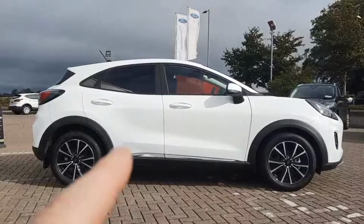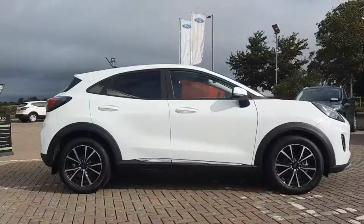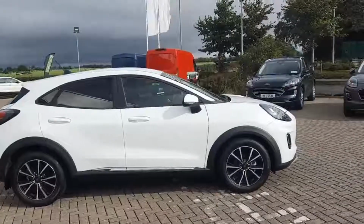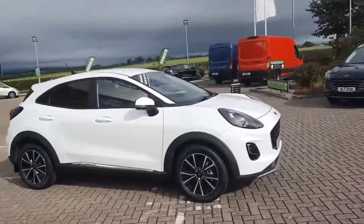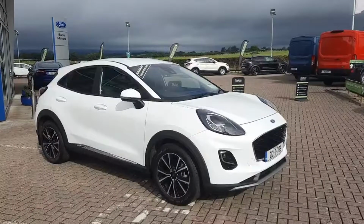Looks really elegant, I think, between the two-tone alloy wheels, the black cladding around the wheel arches, the little chrome stripe along there, and of course the factory fit privacy glass. We have our friendly face at the front, framed by those distinctive LED daytime running lights.